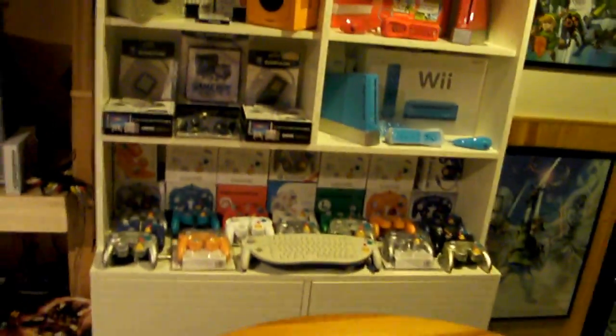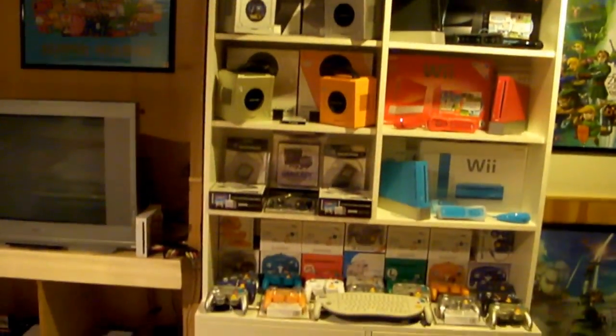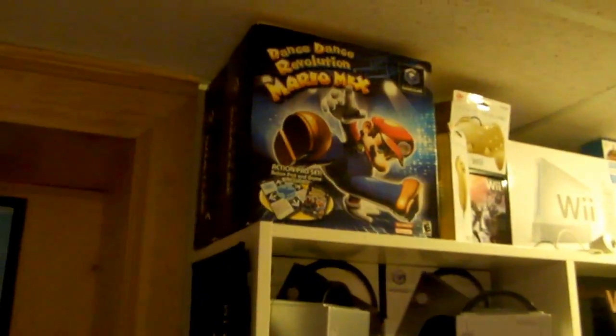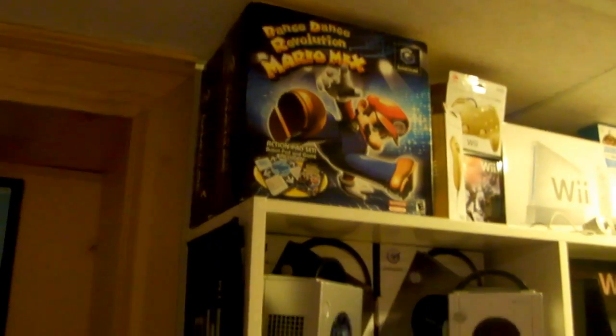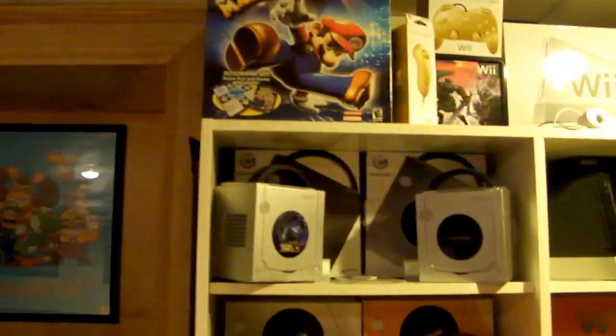So let's move into my GameCube stuff, and there's quite a bit of it. Just do a little pan. So at the top here, just got 2 dance pads for Mario Dance Dance. My girlfriend and I play that from time to time. Awesome. Really fun. Not something I normally do, not something I really need to be Mario, it's odd.